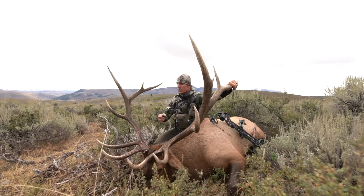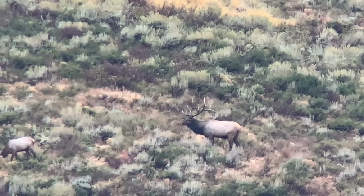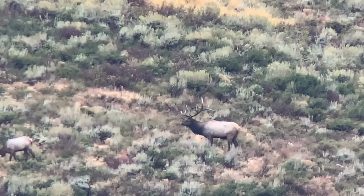Oh, what a bull. And this bull specifically, we spotted him about, I don't know, a week ago, I would say. We spotted him on Armstrong Ridge the first time, which is right here, pretty much within 200 yards of where he died. And this right here is what I saw. That's why we named him the Flyer Bull, because he had a little flyer coming off his fore.